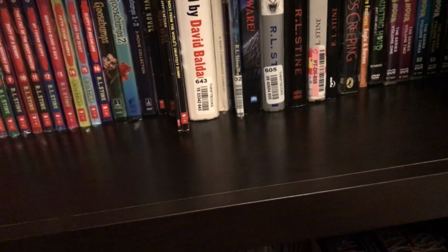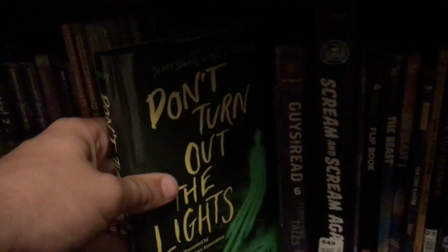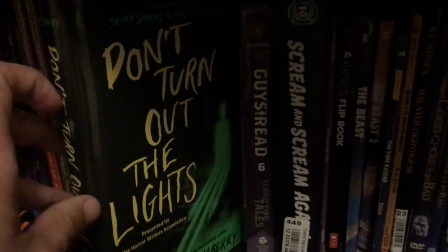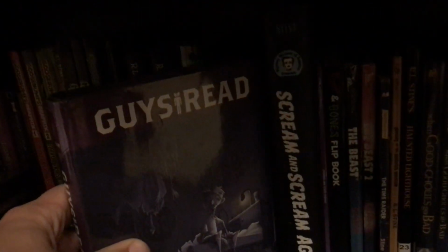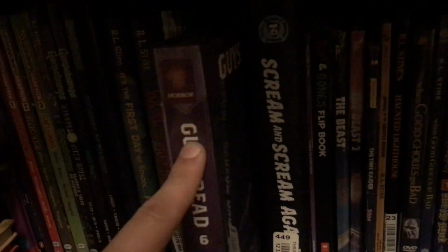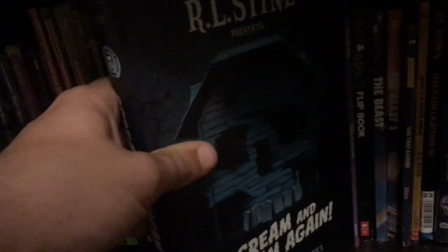We got some Don't Turn Out the Lights. Jonathan Mayberry homage book has a short story about R.L. Stine in there. Guys Read: Terrifying Tales. I'm almost done reading this. This is a really good book. Really good stories. And we have Scream and Scream Again.